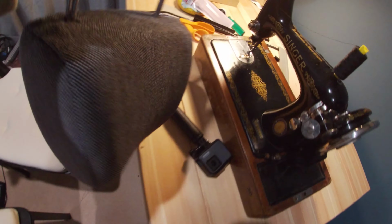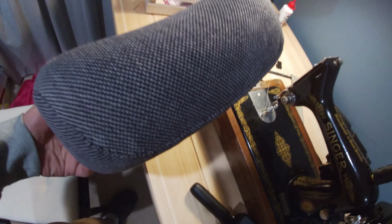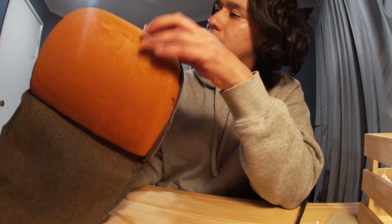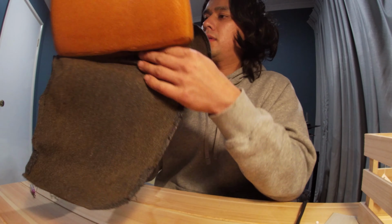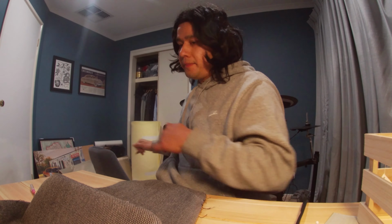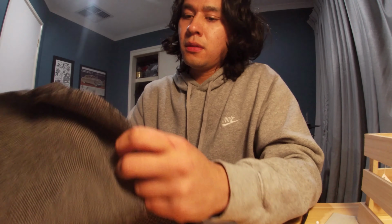Bugger. Pop that off. Alrighty, here we go. Here's what I'm thinking. I think that we should get our seam ripper and start unpicking this bad boy and see how we go. All right, that's how it looks so far. That foam looks like it's in pretty good condition. Oh, well, there you go. Put that to one side. That's what the inside looks like.